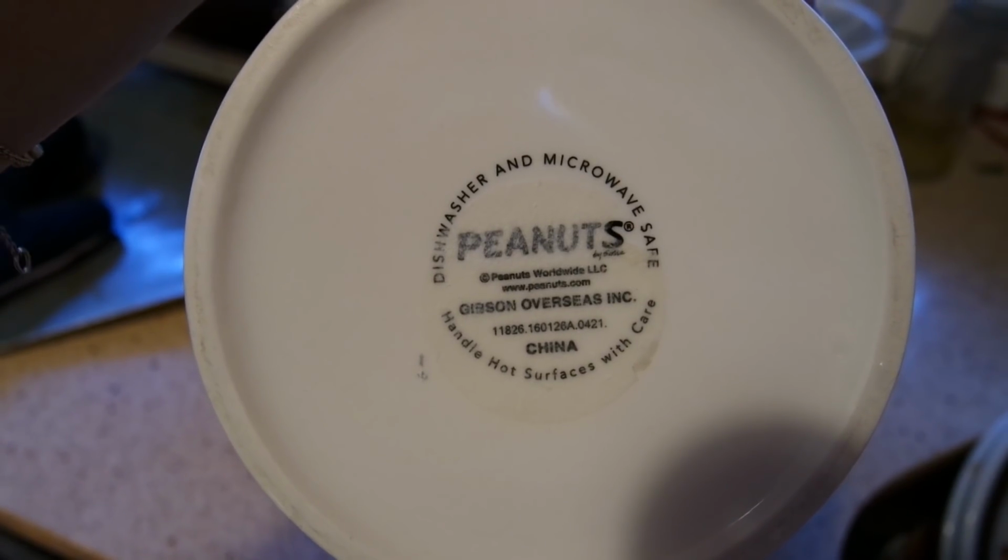and all you have to do is check on the bottom to see if it is dishwasher safe, and do double check, because I have been out, flipped over a bowl, saw it wasn't dishwasher safe, and put it back. Putting my cat food bowls in the dishwasher, 10 out of 10.